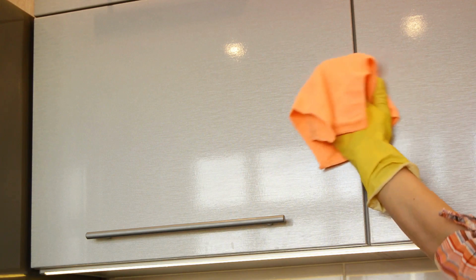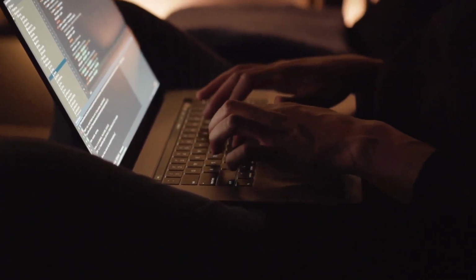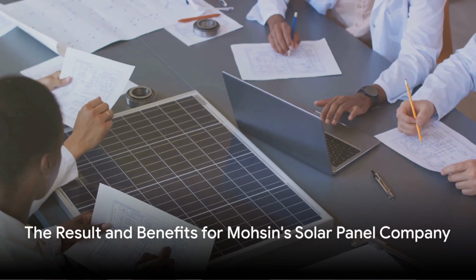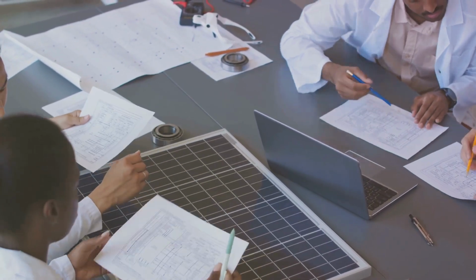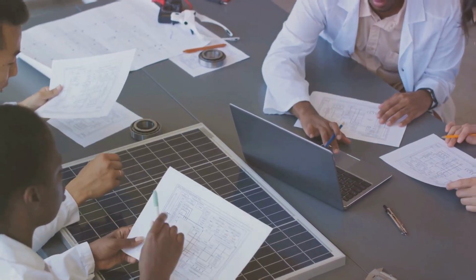The data was cleaned and subsequently used to build key performance indicators, or KPIs, tailored to the client's needs. The entire process involved a range of tools and languages, including APIs, Zapier, spreadsheets, Power BI, M-language, and DAX. The result? Mosin's solar panel company now has a clear visual representation of its leads, right at its fingertips. This empowers them to make informed, strategic decisions, boosting their business performance.